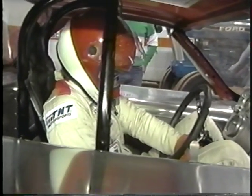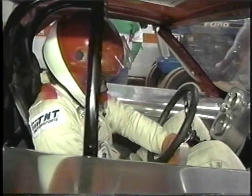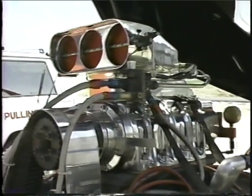We don't have any cubic inch limit like drag racing or NASCAR or whatever. Right now we have no cubic inch limit, so the only motor stipulation is that it has to be a V8 engine. You can't run a turbine or an Allison or any kind of aircraft engine. It has to be a V8 automotive type engine.